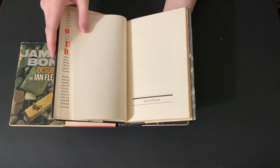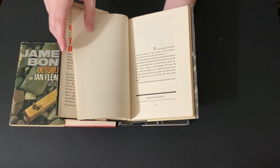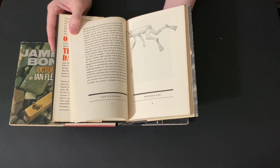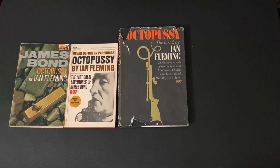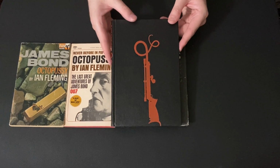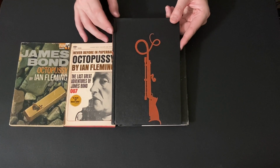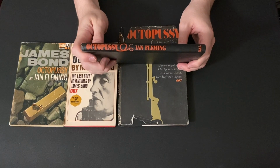You can see there's that same material that appears in the Signet paperback. And there's the illustration, so you can see they do carry over. What's neat about this particular edition, when you take the dust jacket off, they also made another custom printed logo. So here the sniper rifle with the octopus tentacle is actually printed on the book itself in this nice dusky orange. Then the custom art on the spine.